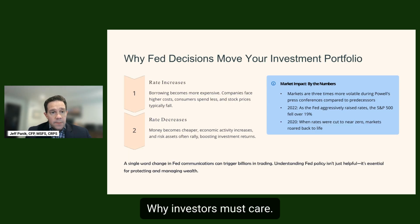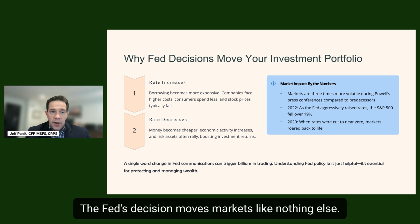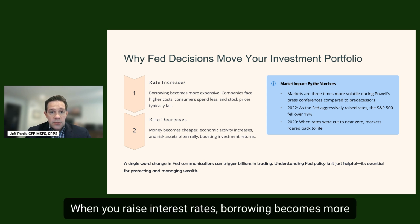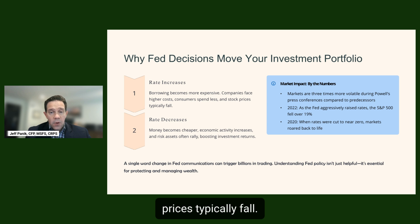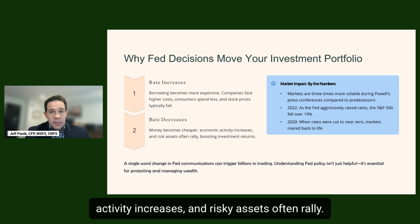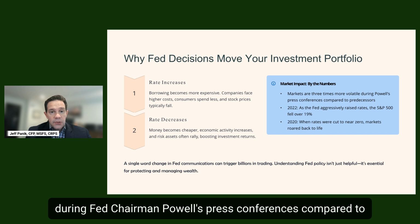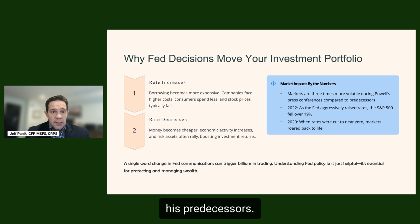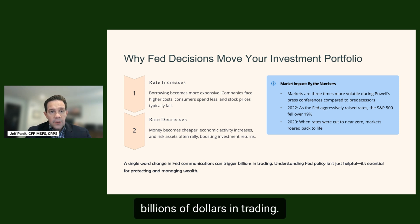Why investors must care. Here's where it gets critical for your portfolio. The Fed's decisions move markets like nothing else. When they raise interest rates, borrowing becomes more expensive. Companies face higher costs, consumers spend less, and stock prices typically fall. When they cut rates, money becomes cheaper, economic activity increases, and risky assets often rally. Recent research shows that markets are 3 times more volatile during Fed Chairman Powell's press conferences compared to his predecessors. A single word change in Fed communication can trigger billions of dollars in trading.